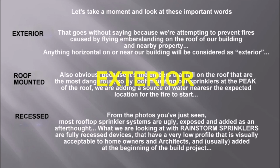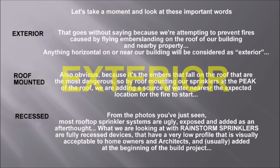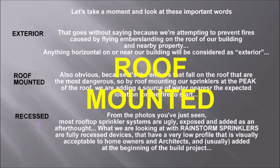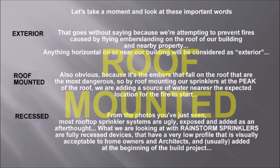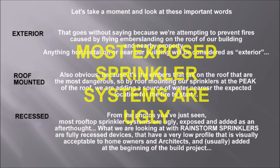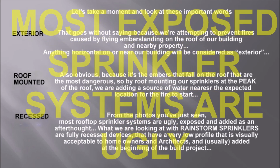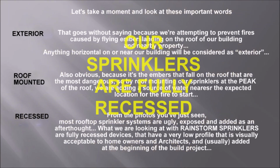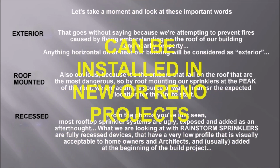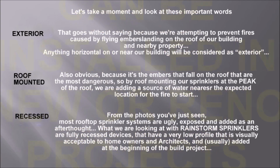Exterior. That goes without saying because we're attempting to prevent house fires caused by flying embers landing on the roof of our building and nearby property. Roof mounted. Also obvious, because it's the embers that fall on the roof that are most dangerous, so by roof mounting our sprinklers, at the peak of the roof, we are adding a source of water nearest the expected location for a fire to start. The available rooftop and gutter-mounted sprinkler systems are ugly, exposed and added as an afterthought or in a panic, just before the wildfire reaches you. What we are looking at with Rainstorm Sprinklers is a permanent, fully recessed device that has a very low profile that is visually acceptable to homeowners and architects, and usually added at the beginning of the build project, although it can be installed into an existing building.